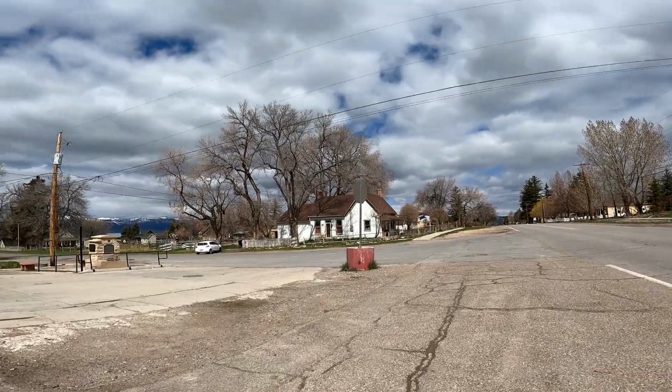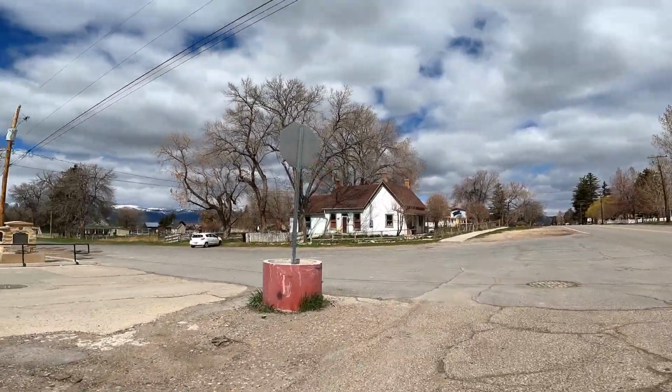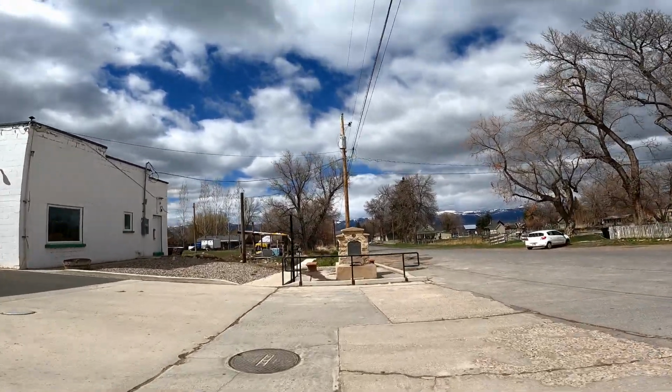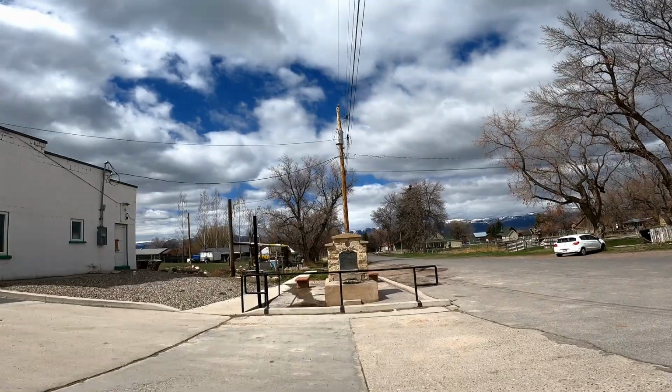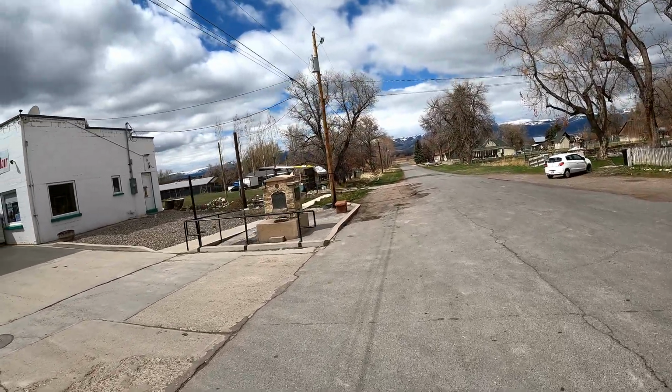Alright, Spring City derives its name from a natural spring that flows underground from the mountains east of town to here. The Daughters of the Utah Pioneers have built a monument on Main Street where the water continuously flows. You can stop by and have a drink or fill up water bottles to take with you.